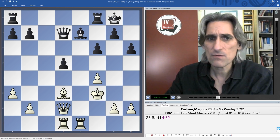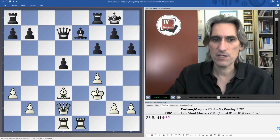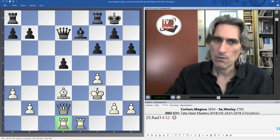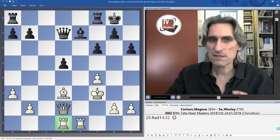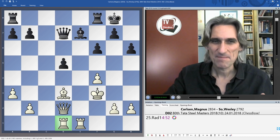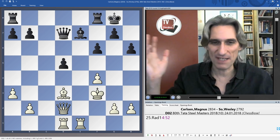And Magnus didn't rush things. He's a pawn down, but he's very calm here. He just brought his rook into the middle of the board. White has a little bit of pressure here. It's such a typical Magnus position. You know that if you fed this into a computer, it would probably say, well, equal.